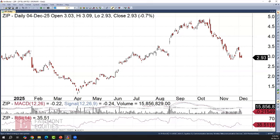Zip, so uptrend, now broken, heading lower, unfortunately.